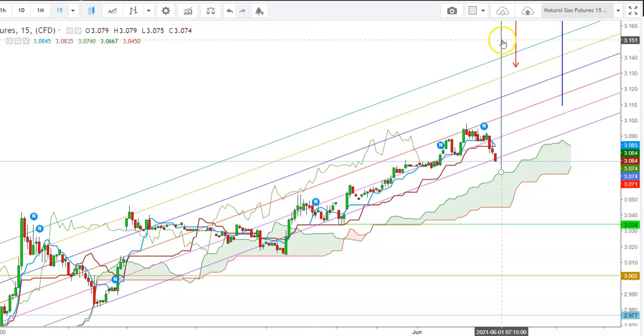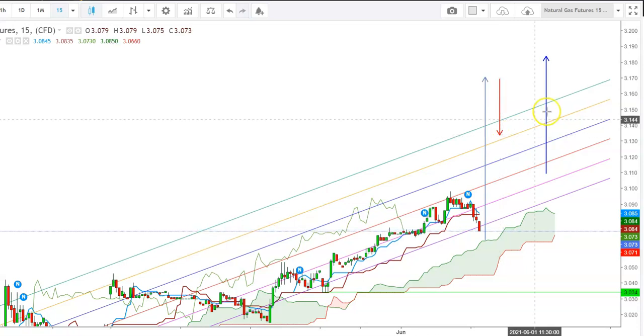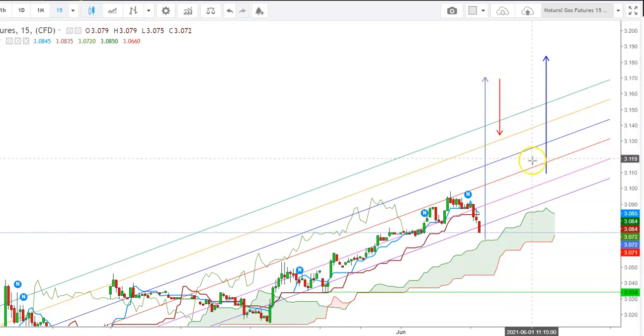And here I find that a strong move could push the natural gas futures to test new highs, where they could even test the levels of $3.171, from where we could find some sell-off in natural gas futures, when they once again could find some support at the levels of $3.133. And here I find that the volatility could be extremely high during this week.